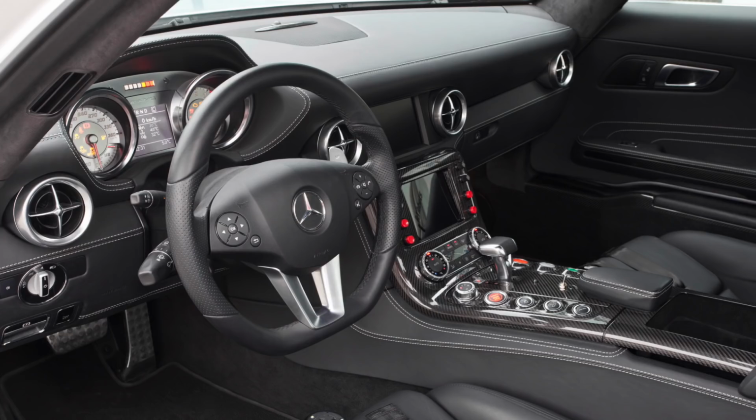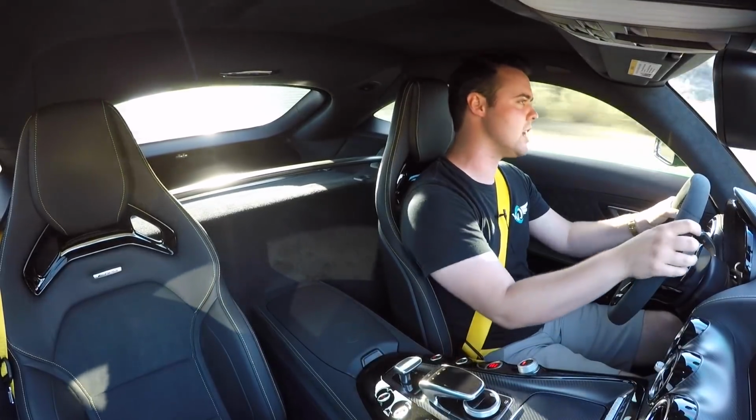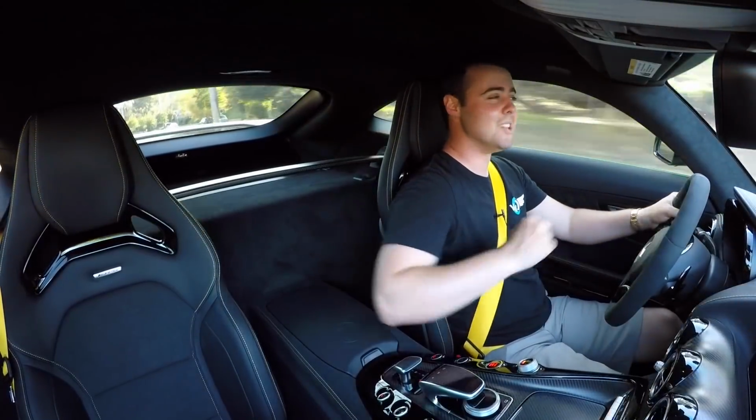I'll be honest, the infotainment setup on this car feels very dated. In fact, it looks exactly like the unit on the SLS does from 2011. But on a vehicle like this, it really doesn't matter. If they can save some cost by using an old generation here and put that money back into the vehicle elsewhere, I think that was the right decision. I'm also in love with this contrasted yellow seatbelt.